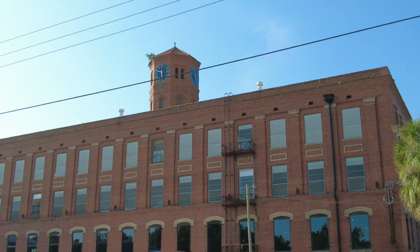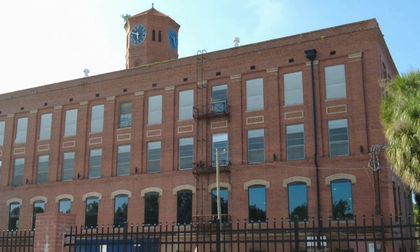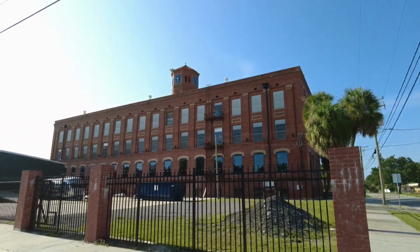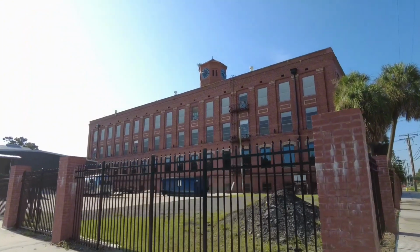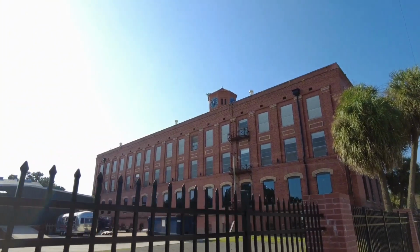It's been unoccupied for some time, but was recently bought out by a wine company. So they'll be converting this into a wine distributor, and part of it will be a restaurant. So you'll be able to come here if you're interested in that in the near future.